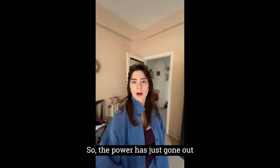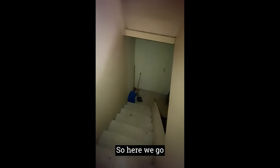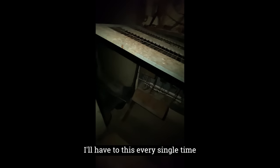All right, so the power has just gone out again. All right, so here we go into the basement. Now I have to do this every single time the power goes out. So I'll be just flipping the switch. These are all the other people's electricity outlets.